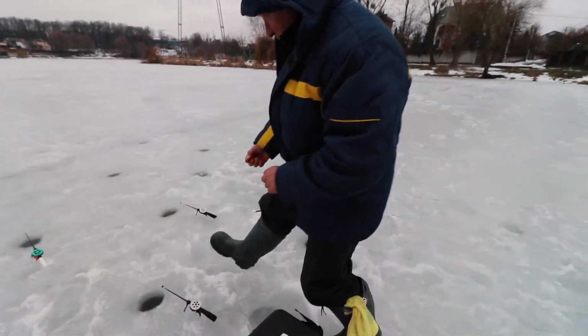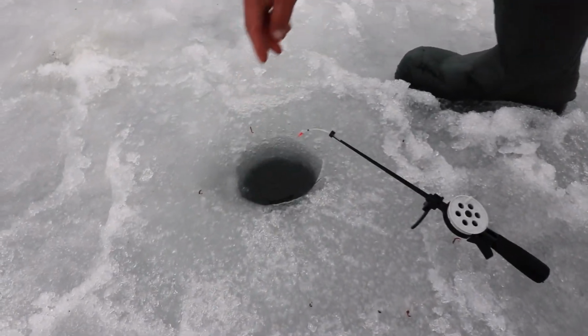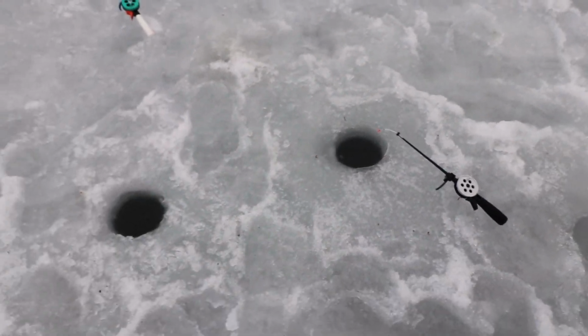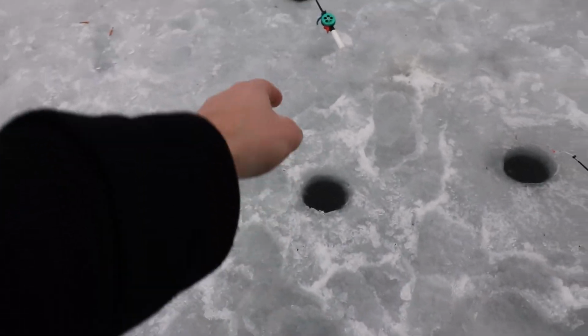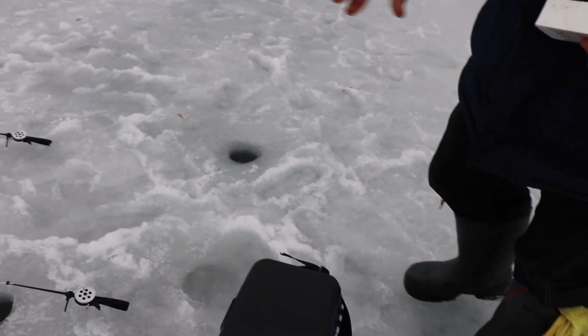So he puts them on top of the water, and that attracts the fish. And I can see through the ice there at the bottom. That's fascinating. So he says to not get too close so I don't bother the fish.